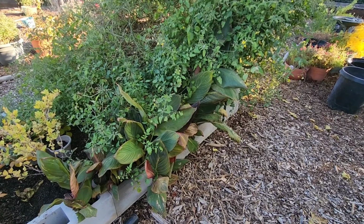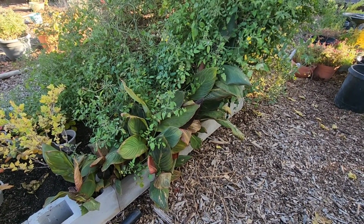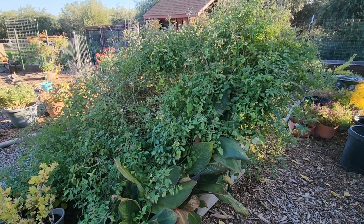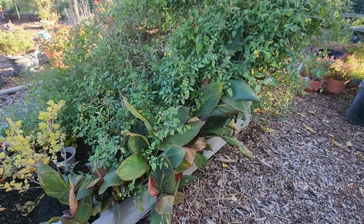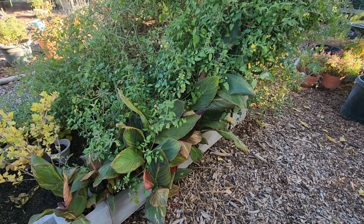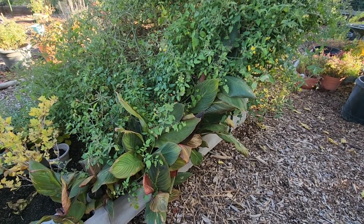I'm definitely going to spread them out. They're a little too crowded where they are, but keep them in this bed and not plant cherry tomatoes with them next year because I would like them to be free to bloom at will and grow at will and not be overwhelmed by those cherry tomatoes. But live and learn, right? That's the only way you figure things out, is just to try it.